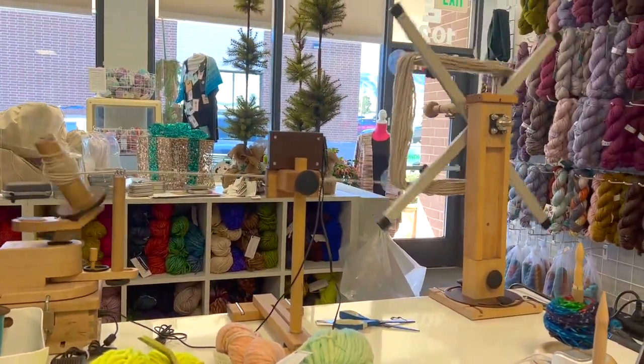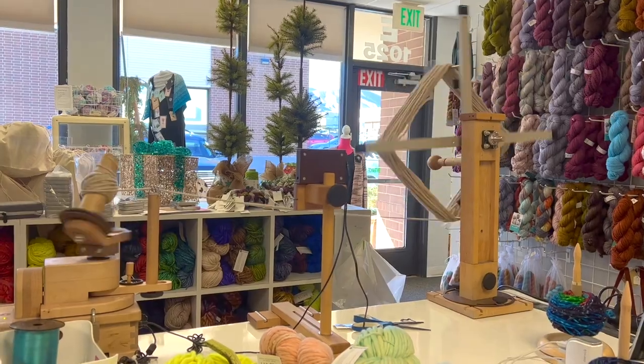It is such a fun store. If you guys are in Colorado Springs, I highly recommend it. They're so nice there. They have a great selection of yarn. It was very hard to make a final decision on what I purchased. I actually even changed what I wanted at the last minute because I just wasn't sure.